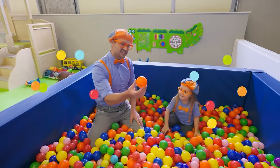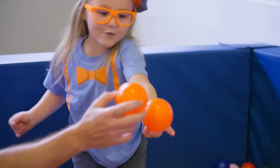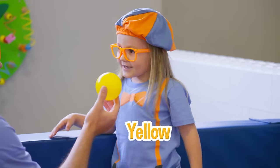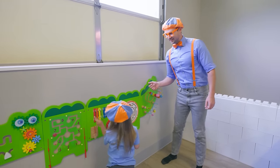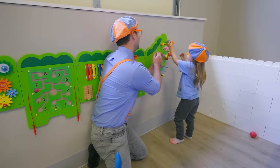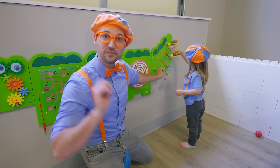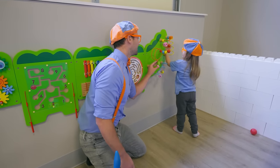Do you know what color this is? It's orange, and I got the same one as yours. Two orange balls! Oh, what about this one? It's yellow. Yellow, like the sun! You're making very pretty music. Okay, you make the music and I'll dance, all right? Orange and blue. Oh, you're right. Orange and blue, my two favorite colors. And there's red, too. What's your favorite color?